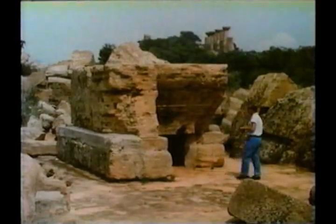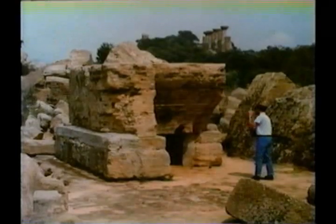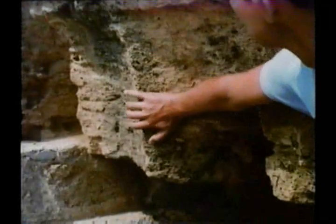Capitals found amongst the ruins of the temple show that the columns were really half columns, though of enormous size, abutting against a solid wall. Here's one of the capitals. At the bottom of the column, a man could have stood comfortably within the concave recess of one flute.